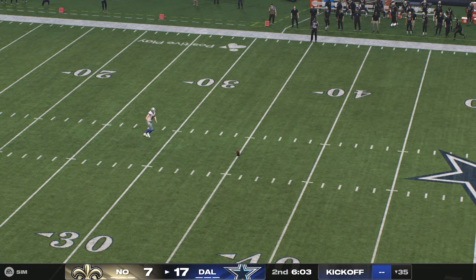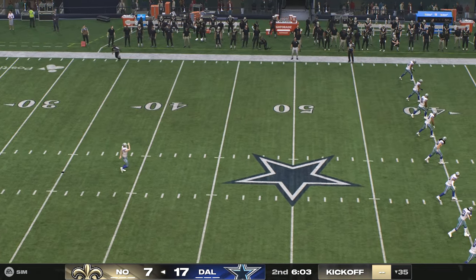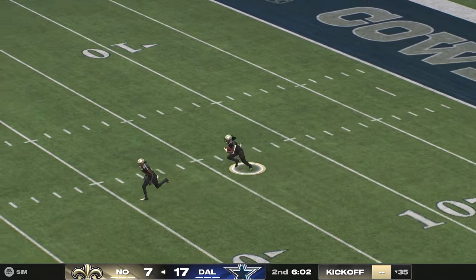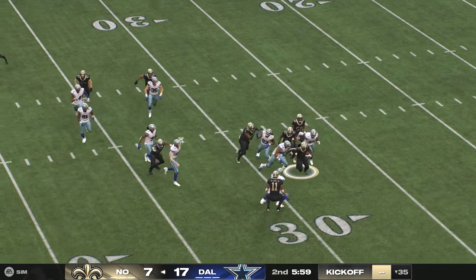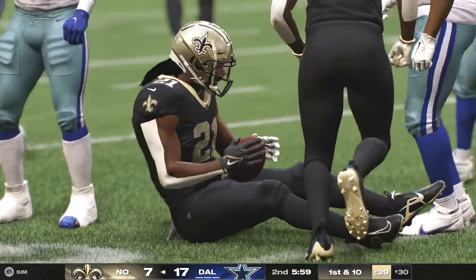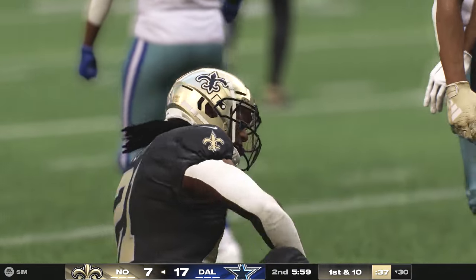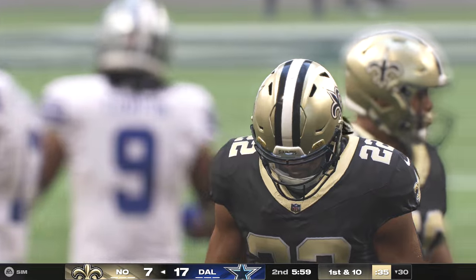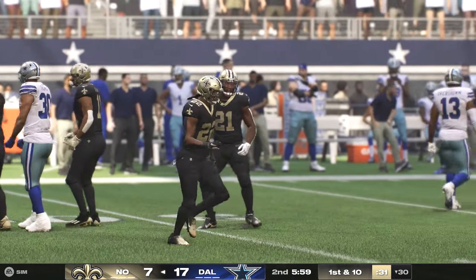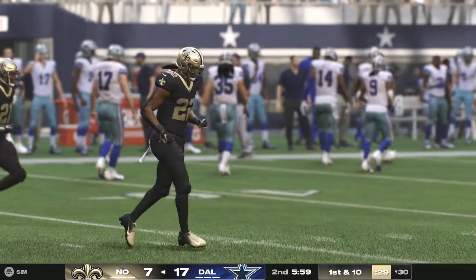The kickoff team is out on the field, and we're back to it as the kick's away. Williams now to return. And their drive will begin at the 30-yard line. The Saints offense ready to take over once again. They find themselves down 17-7 as this drive starts, first and 10.